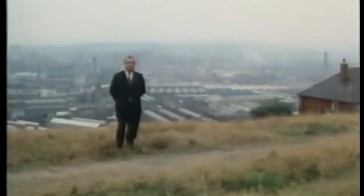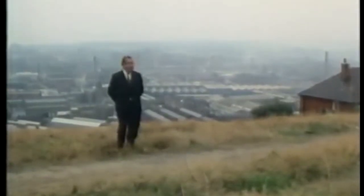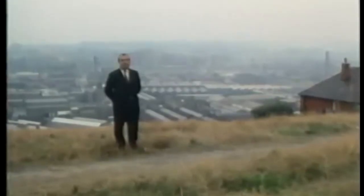For some people it's football. For me, this is really the greatest game in the world. I'm off now just over there, over the hills, to try and do the same thing for Halifax.